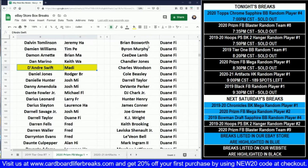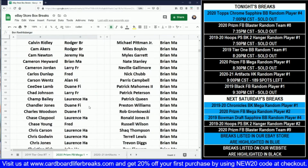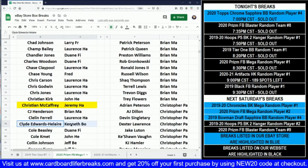First is our Ben Roethlisberger Green Neon Pulsar Prizm. And that goes to Alexander. Congrats on that. And then next is our silver Clyde Edwards-Helaire rookie. And that goes to Kenneth. Congrats on that, Kenneth.